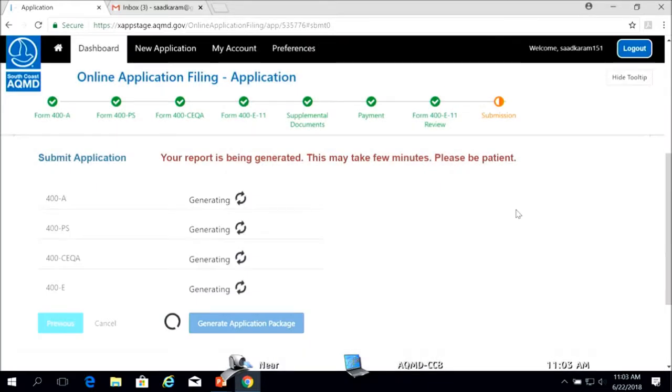What happens now is that for these four forms, all the information that you entered on all of the screens is now being used to generate the actual report forms. PDFs are being generated. They're going to be checked into our document management system. The forms are going to be generated for your review and approval, and a copy is going to be sent to your email address. It says it will take a few minutes, but it'll be a few seconds.